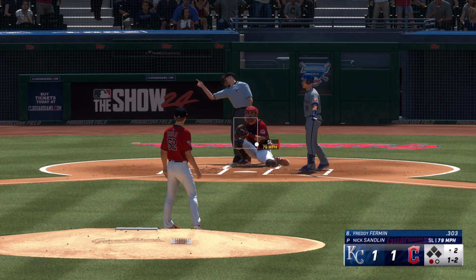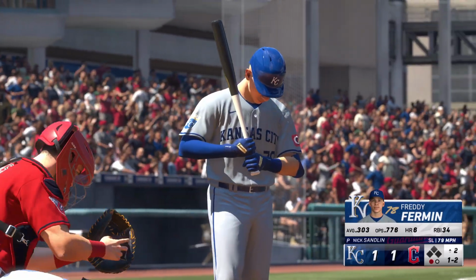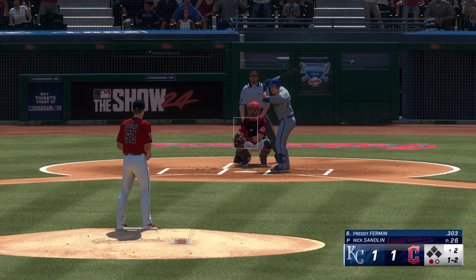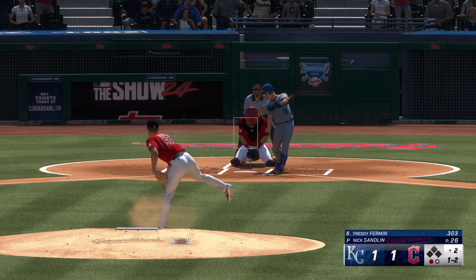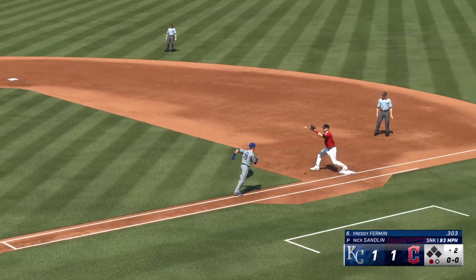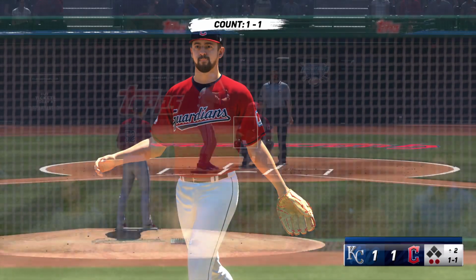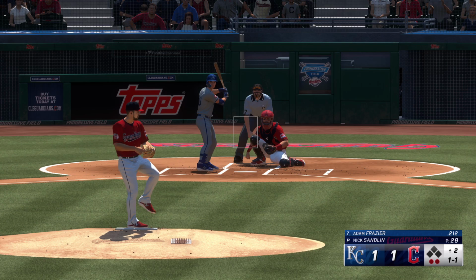That clips the inside corner for a strike. 1 ball, 2 strikes. One down, base is empty. Swing and a miss. That one in the dirt. Hedges on to first. In time for the second out. Good job to clean it up after the drop third strike. Here's Adam Frazier. 2 down, nobody on.